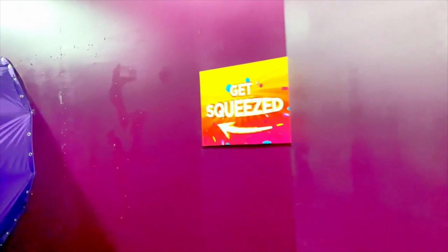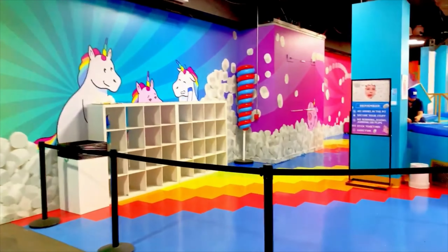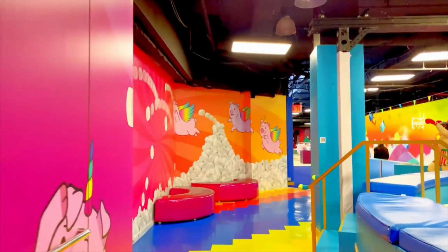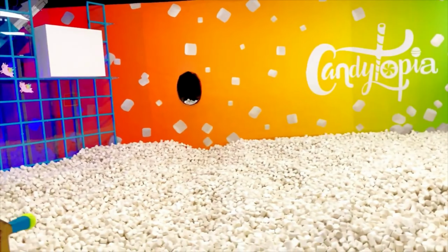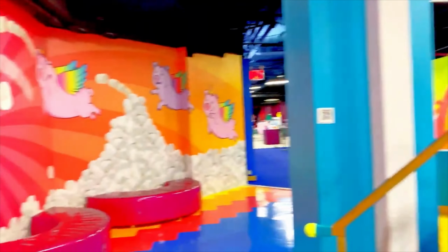And then right here, you're supposed to walk through these two balloons. This is actually the last part of the museum. Right here you can see a marshmallow pit, which is really just white foamy stuff that looks like marshmallow.